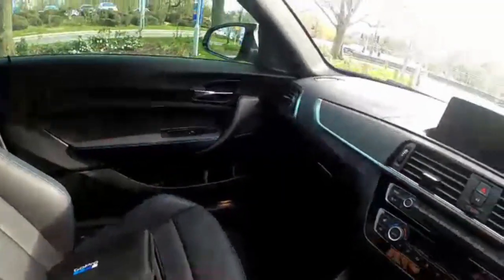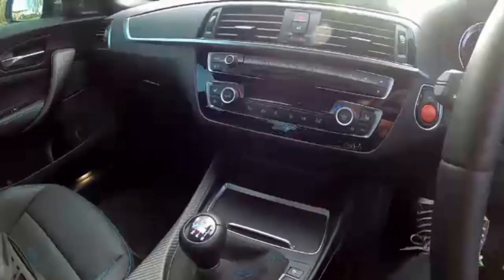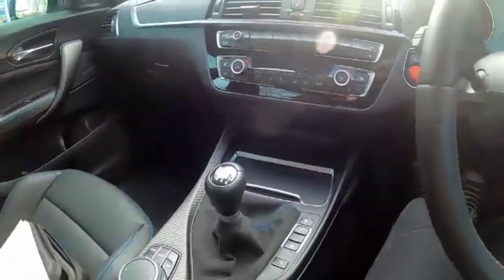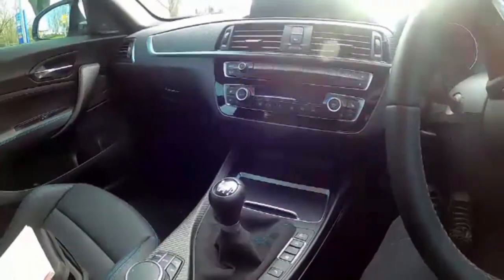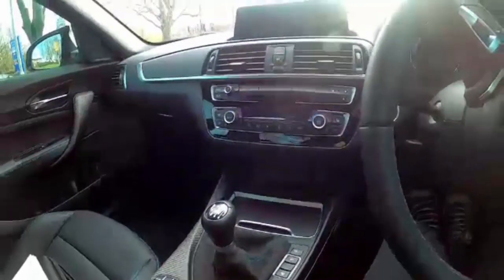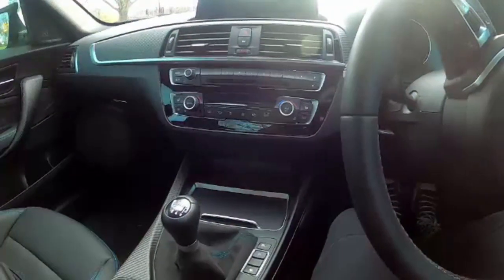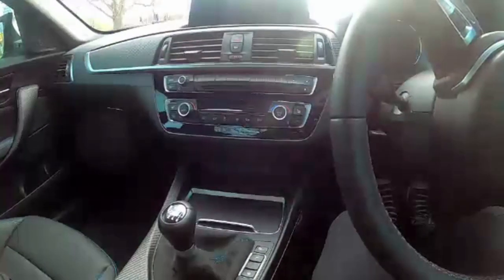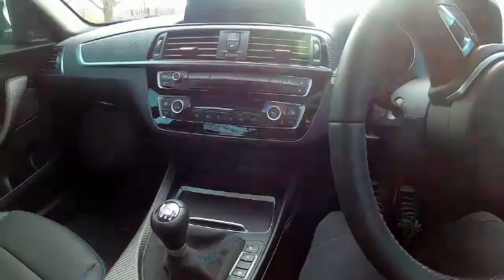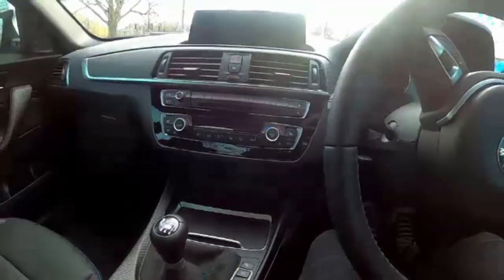So we're just gonna hop in. Obviously I've got it in manual. You can get an optional DSG if you want to. Personally I prefer the manual, and it's a lot cheaper. It's £51,860 for the manual, fully loaded, this is what I bought the car for. And for the DSG, it's £54,505.